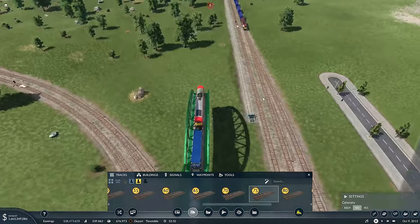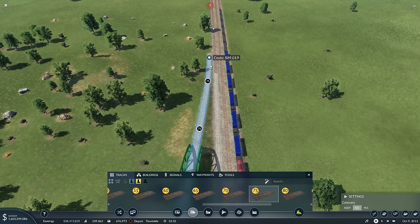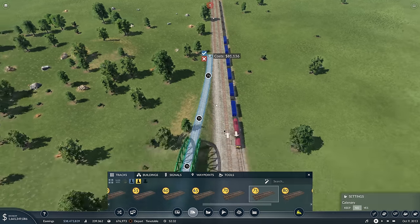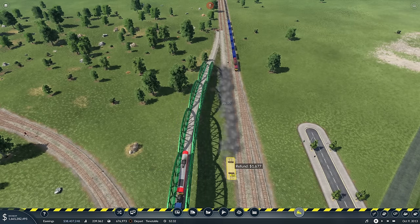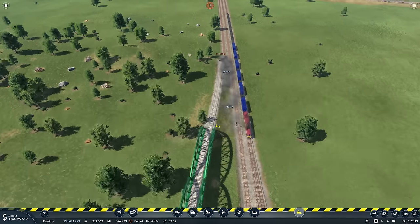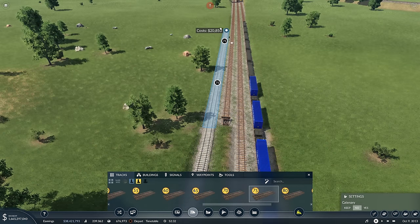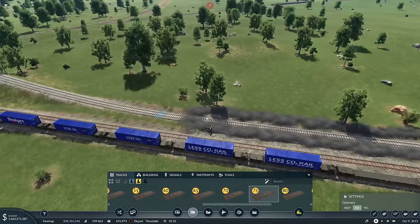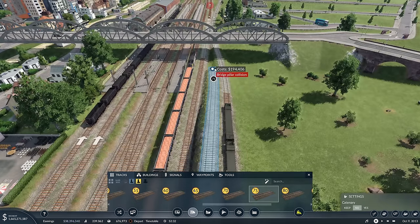That could actually... Right, okay, hang on. Brainwave time. How's that going to work? Are we 75 and all the way over? Right, tell you what, delete that. This is going to work. It's going to work wonders, I'm sure. Right, that can go that way. And this can go up and over... Yes.